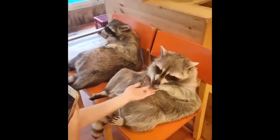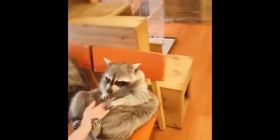There's a cafe in Japan where people can grab some tea and then feed the raccoons that live there.